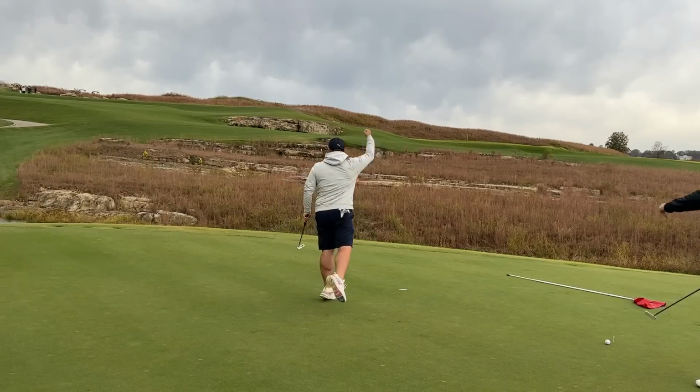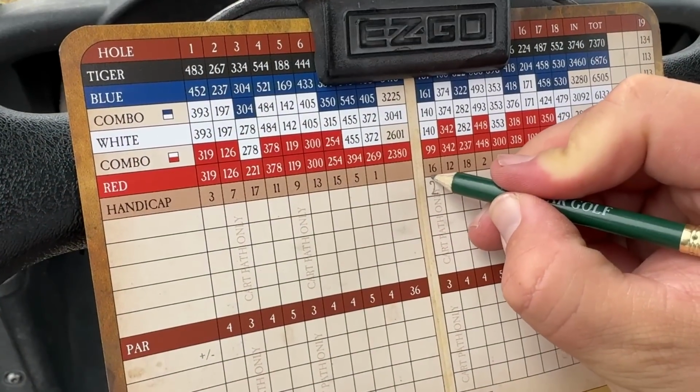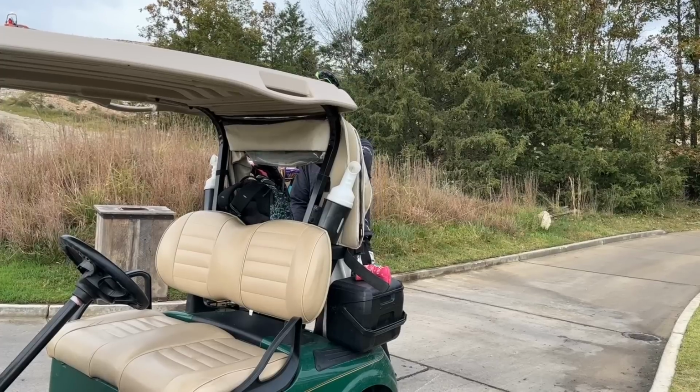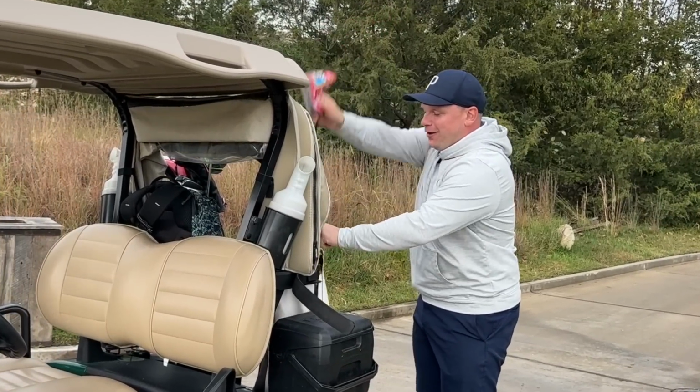Oh, woo! What a start! #1 golf course in America, Tiger Woods' first ever public design golf course. A small matter of $1 million par 3 coming up, 1 under through 1. Come on! Also a small matter of the Swag Golf putter being 100% 1 for 1.